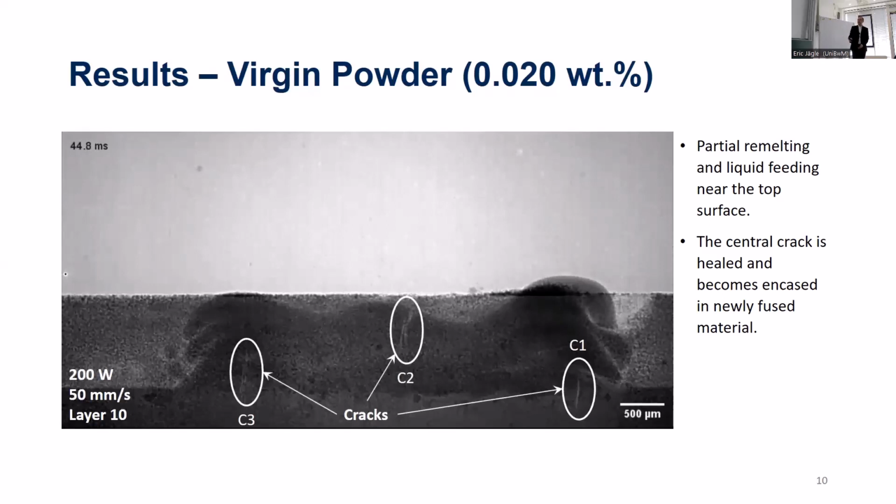As the laser fires and scans over, you can see it come into contact with the molten pool. There is partial remelting of the defect, as well as some liquid filling into the remaining channel the crack left behind. When the layer is complete, there's very little sign of this defect remaining, seemingly it's been healed, but with further processing, this defect could potentially start growing again, although cracks 1 and 3 seem to suggest that it will terminate in terms of growth.